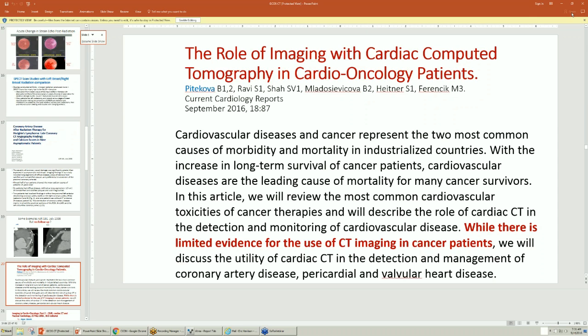And in this article, we review the most common cardiovascular toxicities of cancer therapies and will describe the role of cardiac CT in the detection and monitoring of cardiovascular disease. While there is limited evidence for the use of CT imaging in cancer patients, we will discuss the utility of cardiac CT in the detection and management of coronary disease, pericardial disease, and valvular heart disease. And I'm talking only about coronary artery disease today. They show some pictures, and there are some observational studies, but no randomized studies.